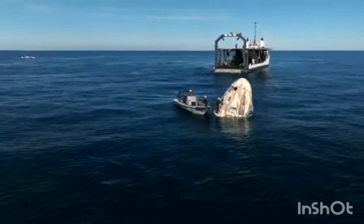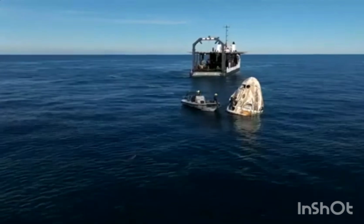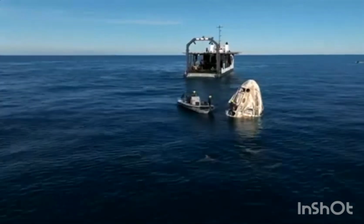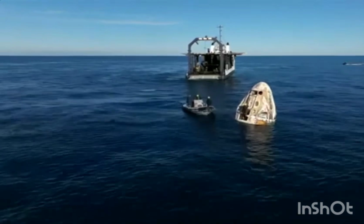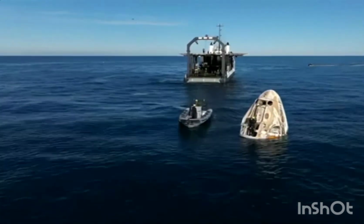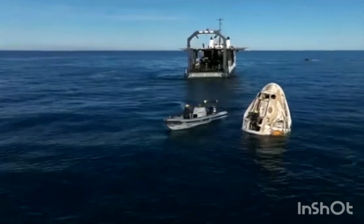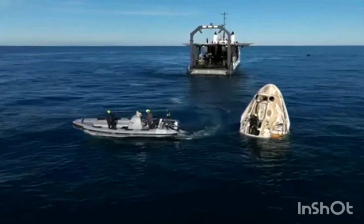We can see that individual now standing in the bucket where the main parachutes were stored while Dragon was on orbit. Obviously, those main parachutes were utilized for splashdown today. They were deployed and cut from the Dragon capsule, and one of the other fast boats of the recovery team working to pull those out of the water.